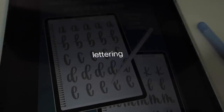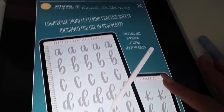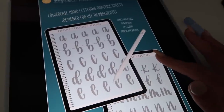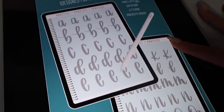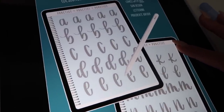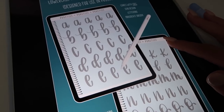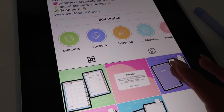And then last night I actually shared on my personal Instagram page me working on some digital hand lettering. I've been practicing this quite a bit, and I'm actually going to be selling practice sheets in case any of you guys want to make it one of your goals this year to learn digital hand lettering, because it's so fun, it's so beautiful, and I also just find it really relaxing and good for the mind. It's almost like a form of meditation or something.